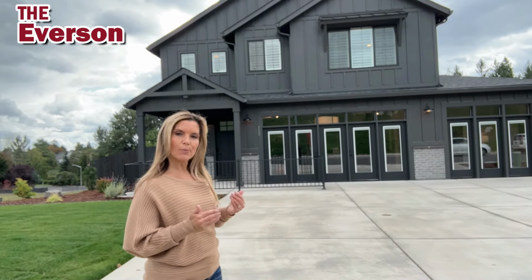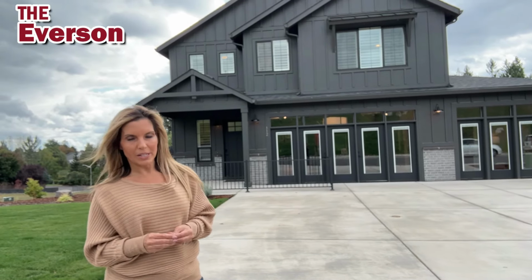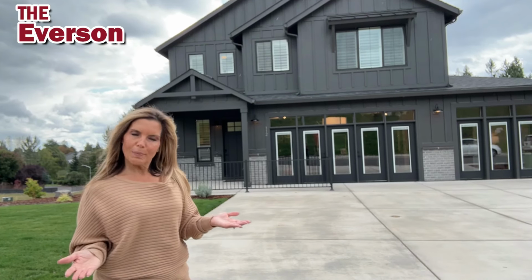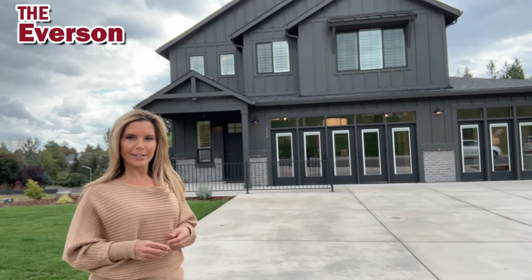So we're going to go inside. We're going to take a look at this home. And we're also going to be interviewing the sales rep of New Tradition Homes. And we're going to find out what makes New Tradition Homes maybe a little bit different than other builders. So let's go in and take a look.